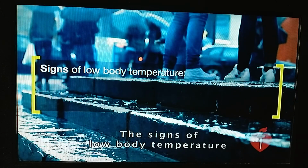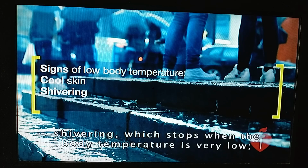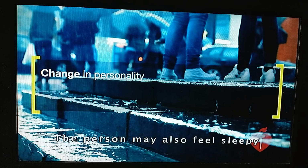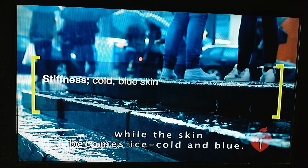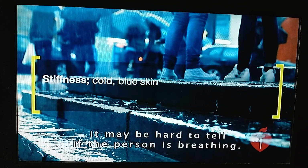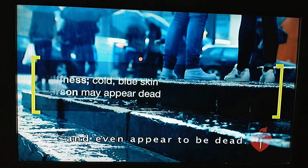The signs of low body temperature may include skin that's cool to the touch, shivering, which stops when the body temperature is very low, confusion, and a change in personality. The person may also feel sleepy or seem unconcerned about his or her condition, or the muscles may become stiff and rigid while the skin becomes ice cold and blue. As the person's body temperature continues to drop, it may be hard to tell if the person is breathing. The person may become unresponsive and even appear to be dead.